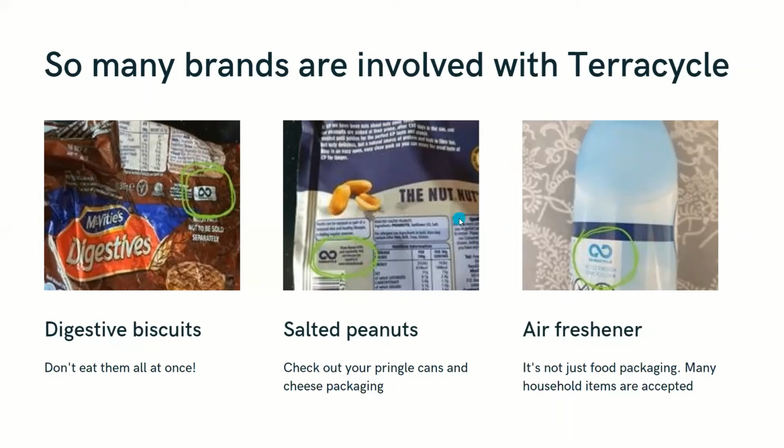But it's not just food they take. They also take, as you can see, this air freshener can. Doesn't go in a bin. It goes to Terracycle. So it's fantastic. And they don't take just packaging that has their symbol on it. They take any packaging that would fit into the scheme.